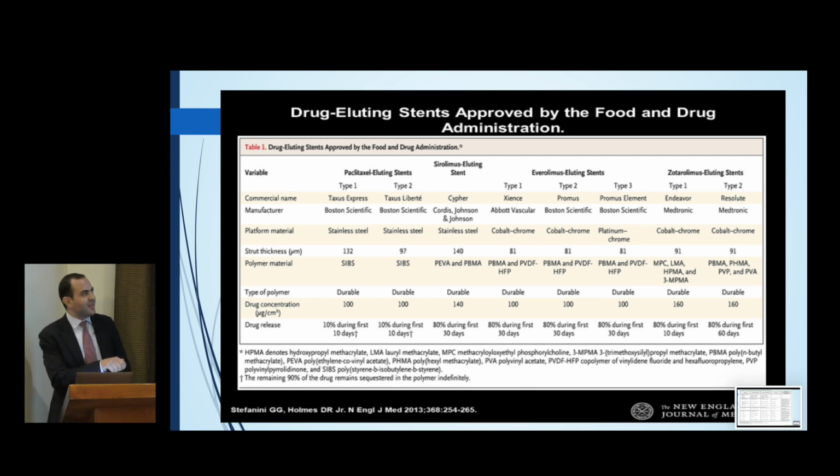We can see the main thing, look at the stent struts. For example, Cypher was 140. Paclitaxel was 132, then reduced to 97, compared to 81 in all the second generation stents. And this, as I alluded before, was the main thing that decreased the incidence of stent thrombosis: thinner stent struts, and the newer technology in the polymer coating.